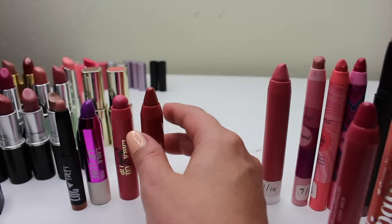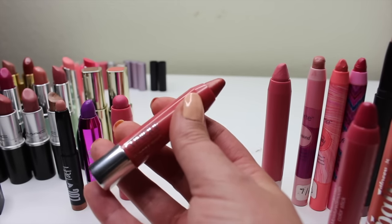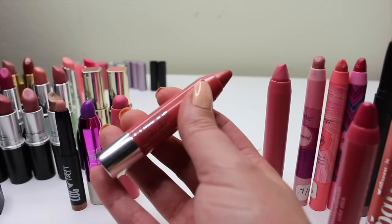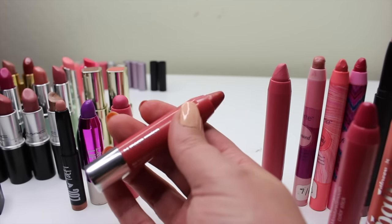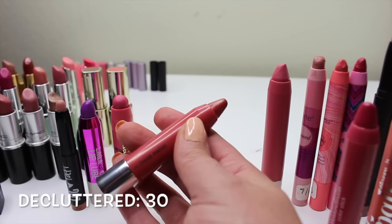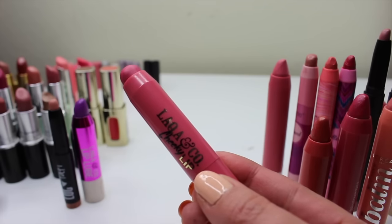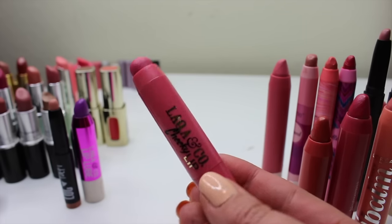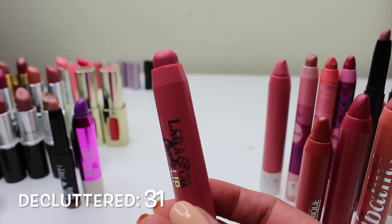I am going to get rid of this guy though, which I was actually kind of surprised about. I tried it on several different times thinking that I would change my mind because I really wanted to hold on to it. It's the Clinique Chubby Stick, and this one is in Mega Melon. Now this next one is from Lacquer & Co, and it's actually a lip, cheek, and lip pencil. I have not used this yet, so I'm definitely going to pass this guy along to a friend.